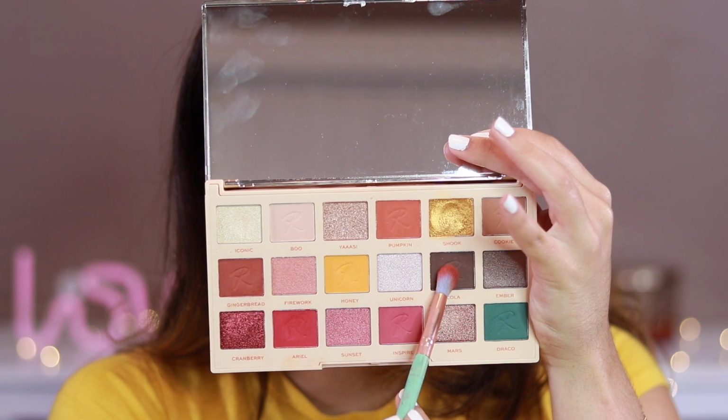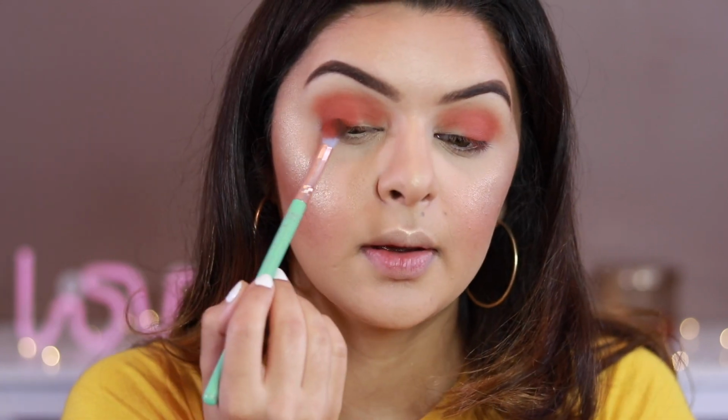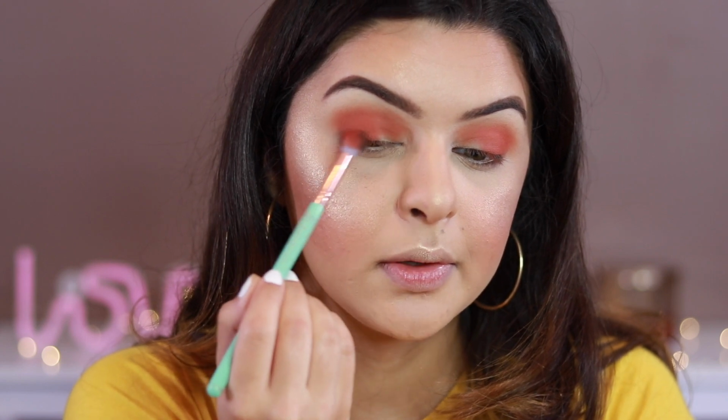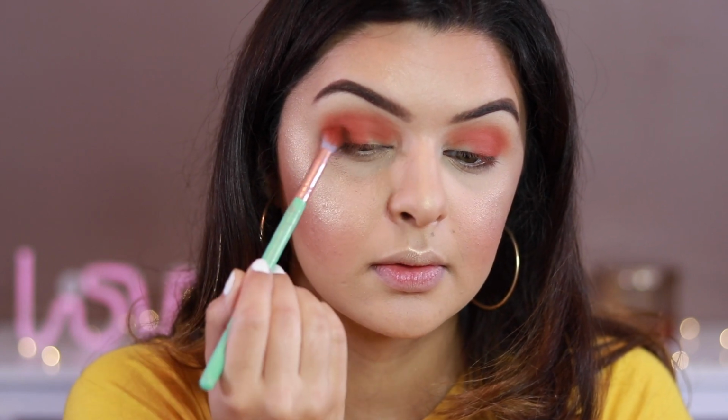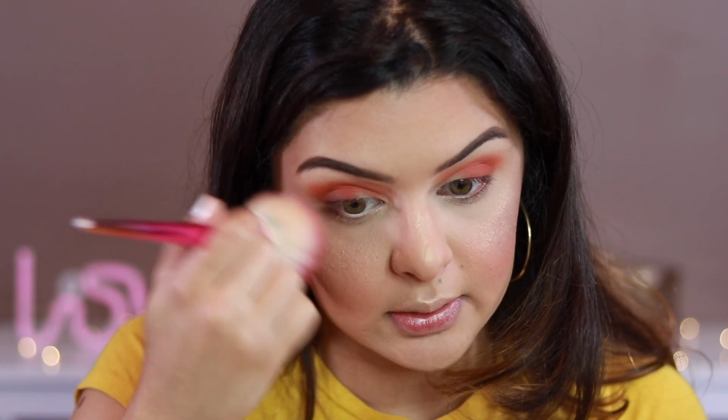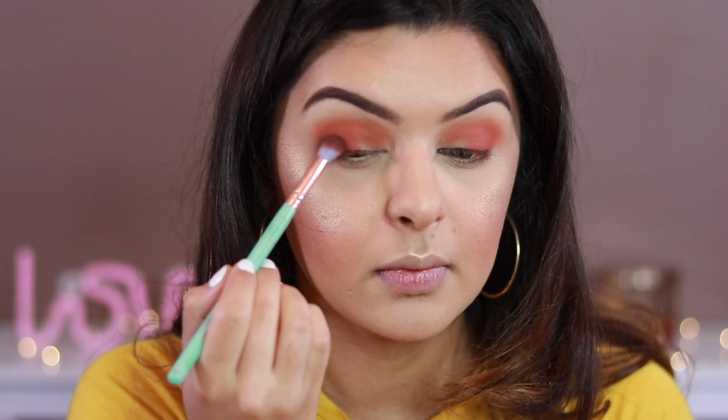Next, I'm going to be taking Cola right here. I'm going to be putting this one on the outer corner and just blending it out. This one is definitely giving me fallout, so I'm going to try to blend this out and start over. I'm going to be dusting my brush off. And let's try it again.